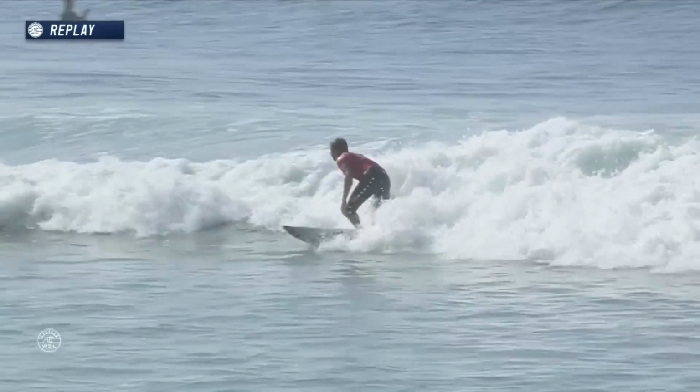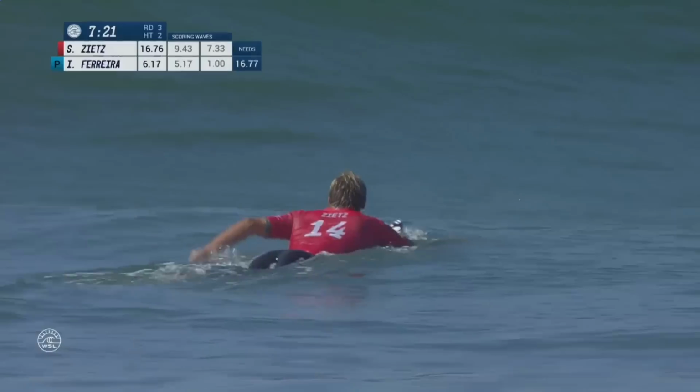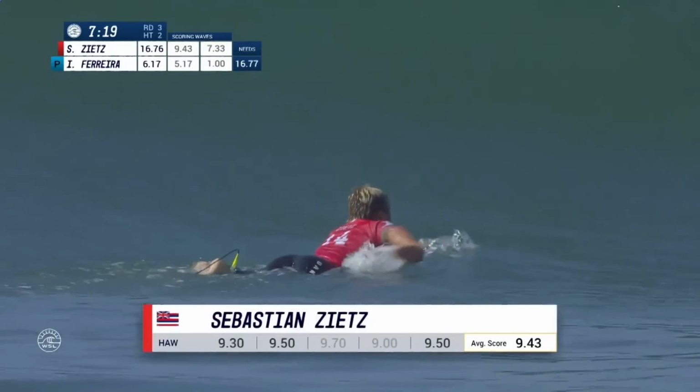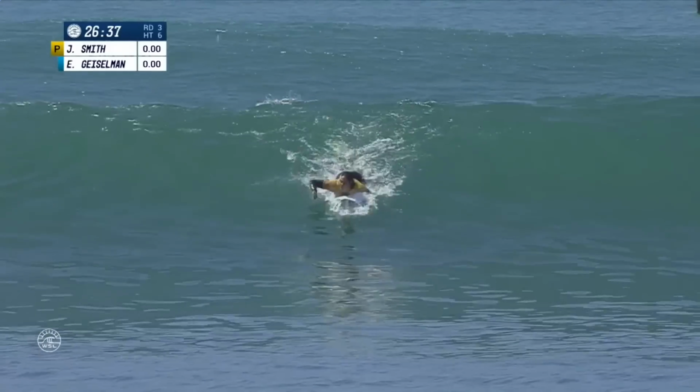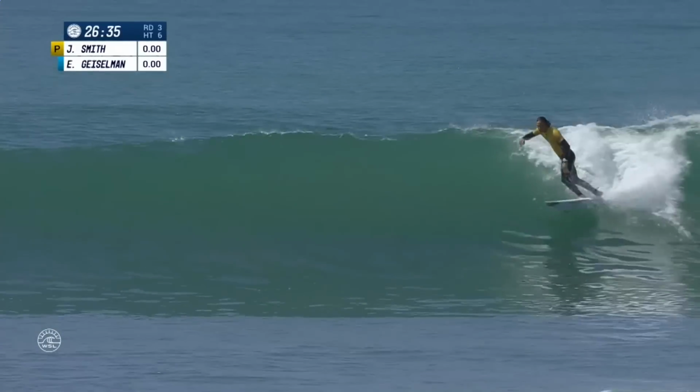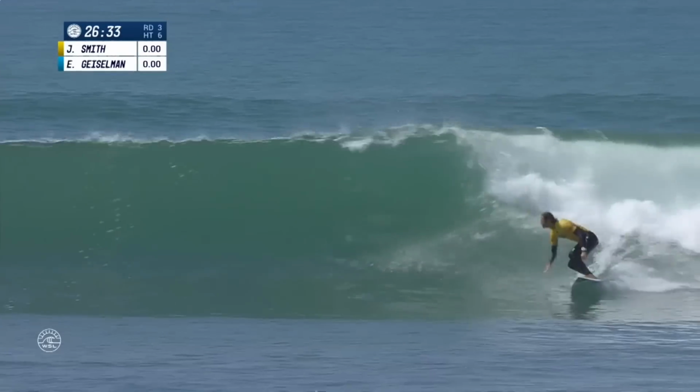And look at the score. Yeah, the inside slice too was potent. A 9.43. They get in a bit of a paddle battle, but then he surrendered and let his rivals take the first wave, and he was the benefactor. It looks like it might work out the same for him here.